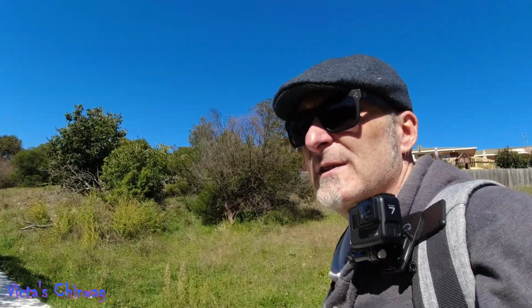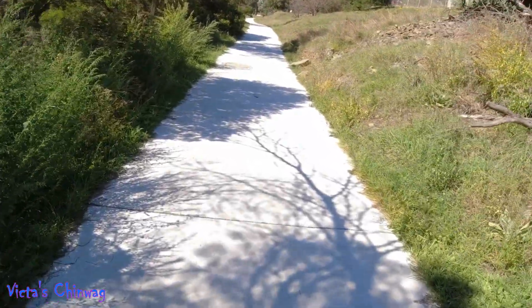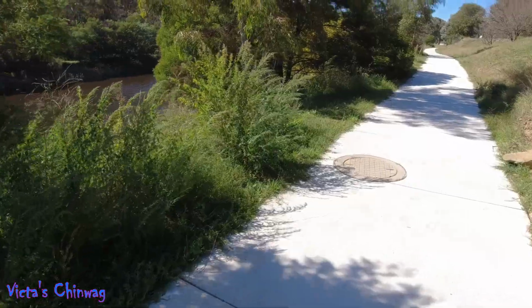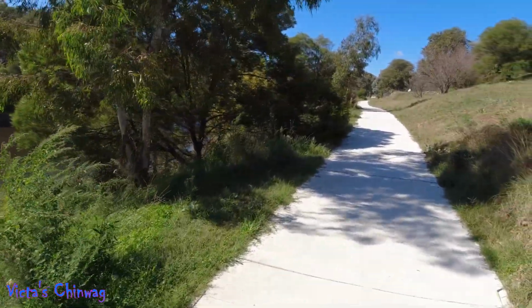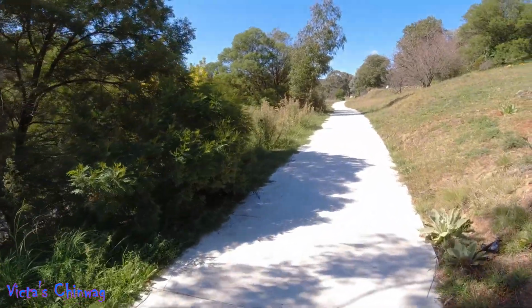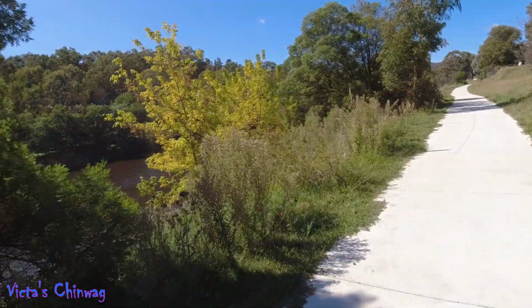Funnily enough, I used to actually live in this area of the world once upon a time. It has changed a lot. Concrete paths, for instance. This used to just be a dirt track up here beside the river, and there's a lot more greenery and vegetation along here now than there used to be. The autumn leaves.